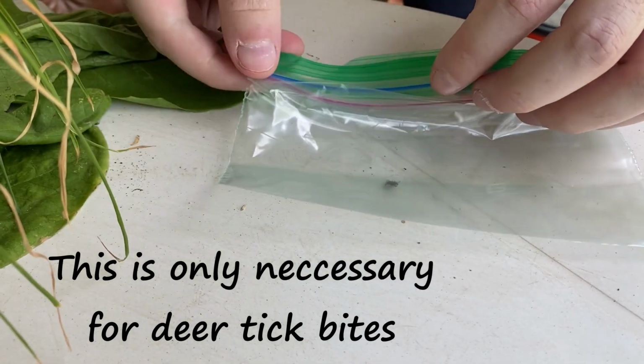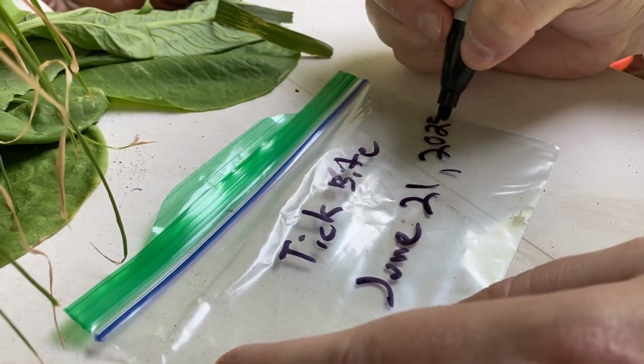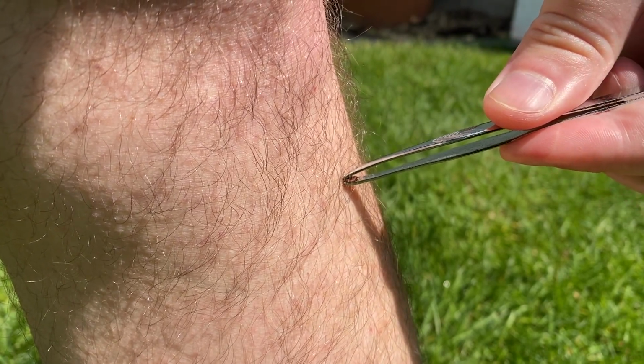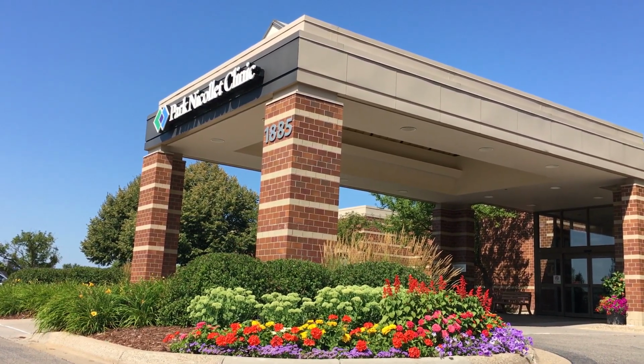Save the body of the tick so that it can be tested for Lyme disease, because it may not show up on a blood test for quite some time. If the tick is too deep to grab, you can use a tweezers, but you may actually want to just go into urgent care and have them remove it for you. They can even test it right then for Lyme disease.